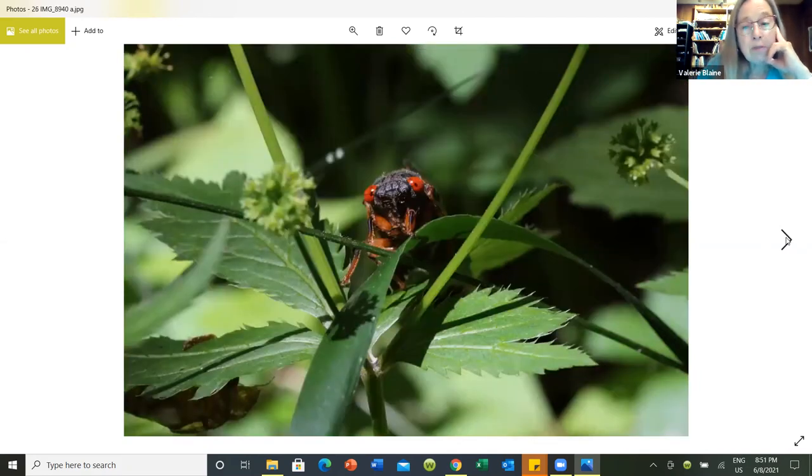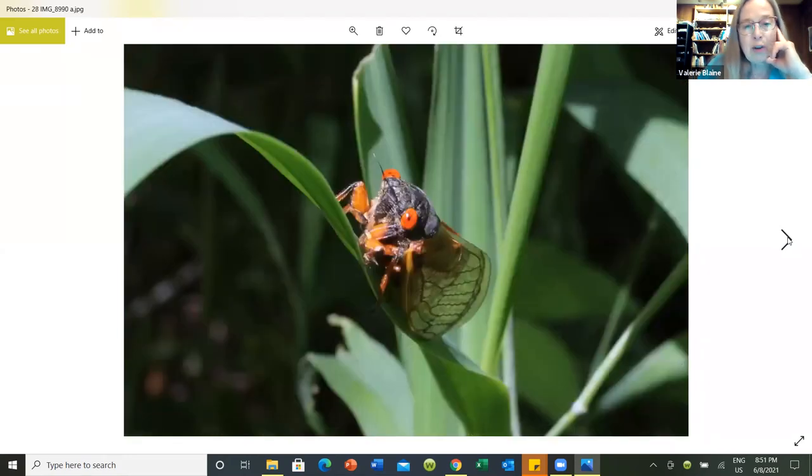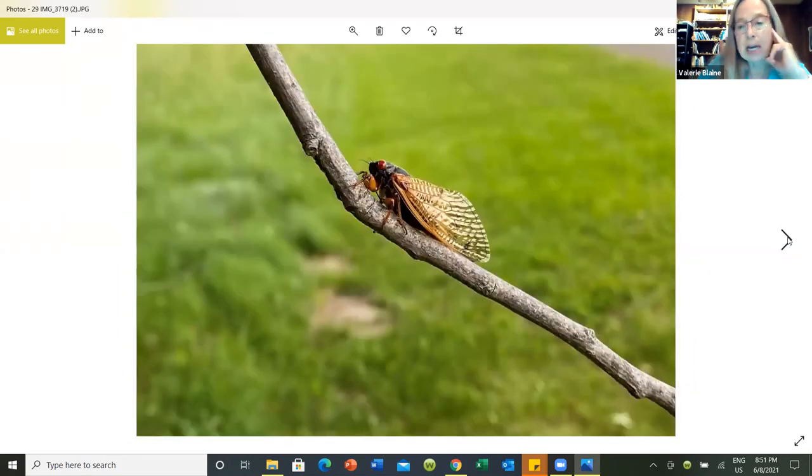They're very cooperative for a camera because they're very slow. They don't move around much. They just sit there. And they're very clumsy flyers too.